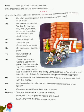To which Ra says, "Come on, we must hurry. Let's start our work." And Ra says that we must start our work. Let's hurry up.